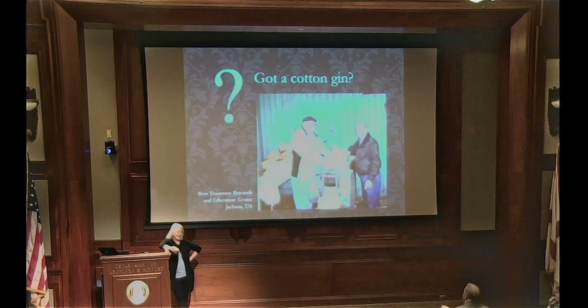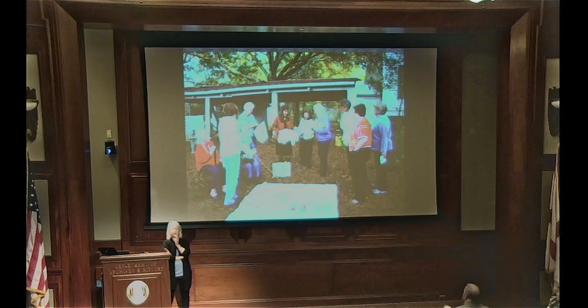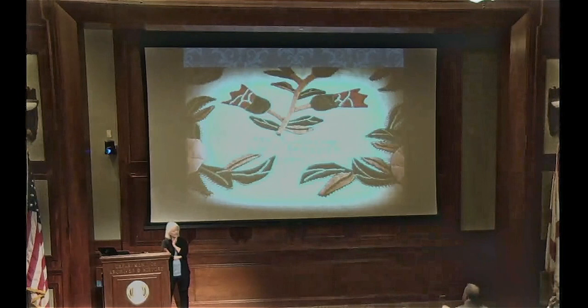Now, we got the cotton picked. It was time for a little bit more of a get-together on how are we doing. We met at Alpine, which was the home of Mary Jane, and we said, does anybody need help? And the only thing we had left to do was to sign our squares. We put the name of the original quilt maker and our own names on the squares of the replicated quilt. We were doing great. We were still 12 out of 12. I couldn't believe it.